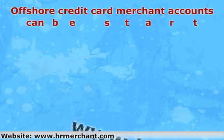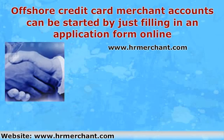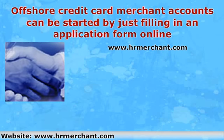Offshore credit card merchant accounts can be started by just filling in an application form online. As far as the rates for opening an offshore account are concerned, they vary from provider to provider, and this can be verified once the online application is filed. They are generally obtained through a bank which will verify the history of the merchant and his company.